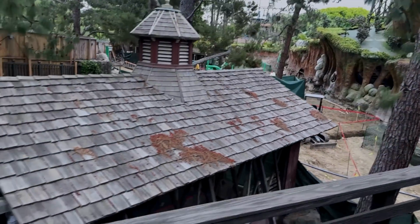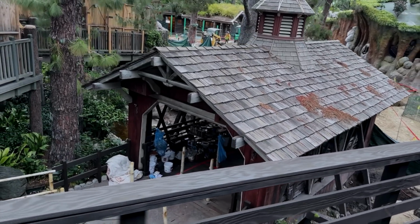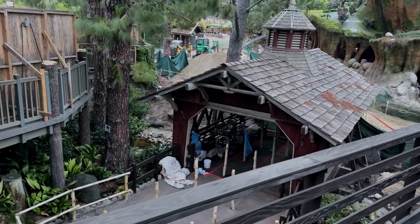Looking through the little barn here at Winnie the Pooh, you can see they're using that barn as a staging area. And it also looks like they have dug up part of the creek that connects Winnie the Pooh and the rest of Critter Country.